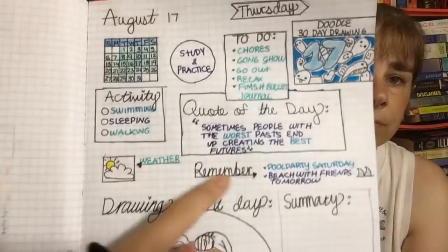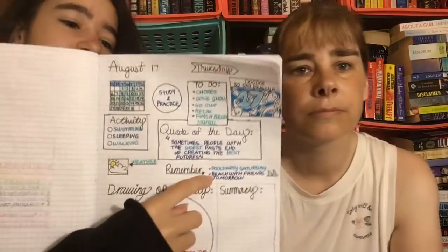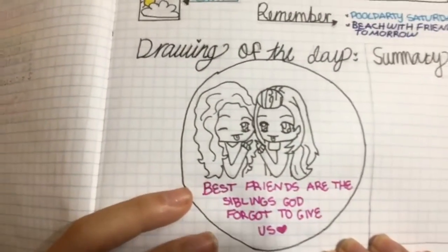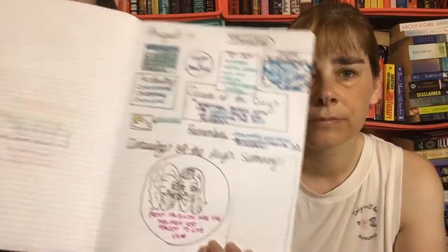Remember, I was supposed to go to the beach today, but it's storming, so yeah. And then drawing of the day, so each day I'm going to draw something. Since I was hanging out with my friends that day, I put that. I didn't color it yet. And that's a summary that I didn't finish.